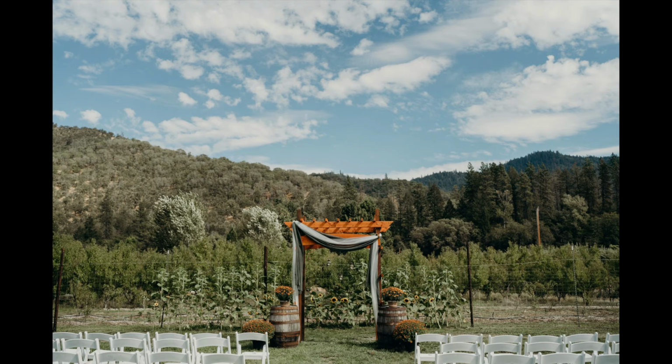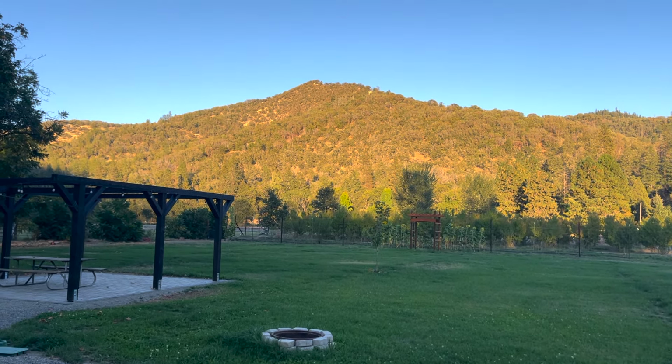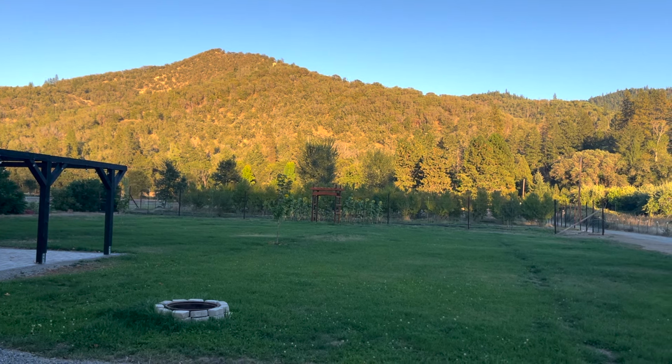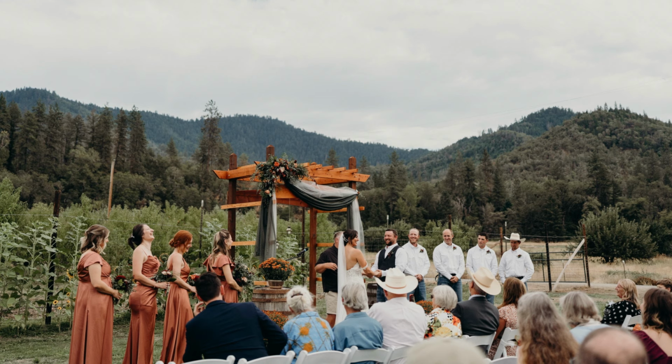This is where we got married. My dad built this arch for us, and eventually the arch that we got married under will be the entrance to our garden, which will be so fun. This was the arch that was the entrance into our marriage, and now it's going to be the entrance into our garden. And there's just so much symbolism in that. To me, it's just so beautiful.